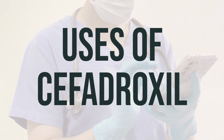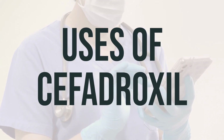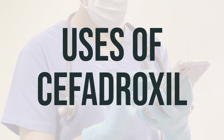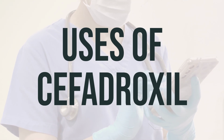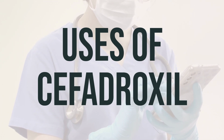It's crucial to use this medication only when it's needed, as using any antibiotic when it's not necessary can cause it to not work for future infections. When taking Cefadroxil, it's essential to follow the recommended dosage and take it at the same time every day to ensure its effectiveness. Always consult with a healthcare professional for the best time to take this medication.